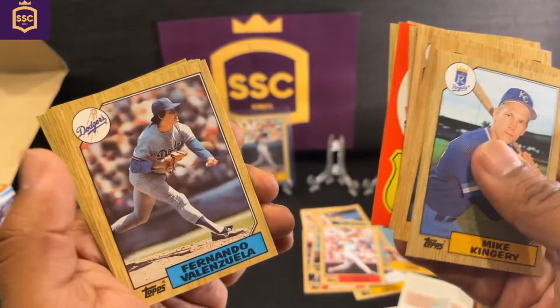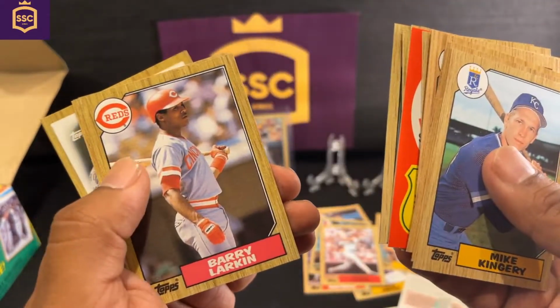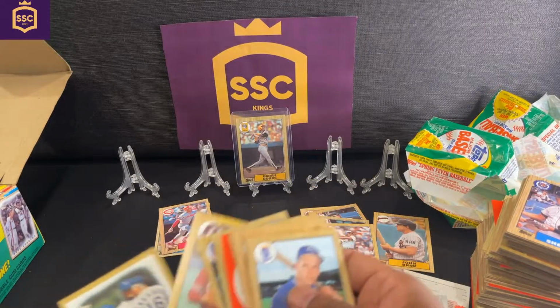So, the story behind my start in baseball cards actually. Barry Larkin rookie. That's the other guy we want to chase, of course. There we go. Boom. Nice work.